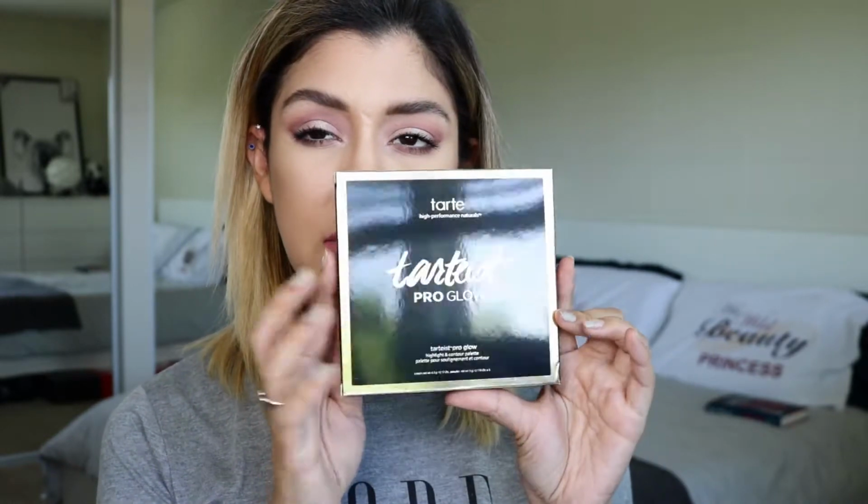Next up, we got the Tarte Pro Glow. And this is what it looks like right here. I don't actually own a lot of stuff by Tarte. I own the Tarte Shape Tape. And I think that's it.